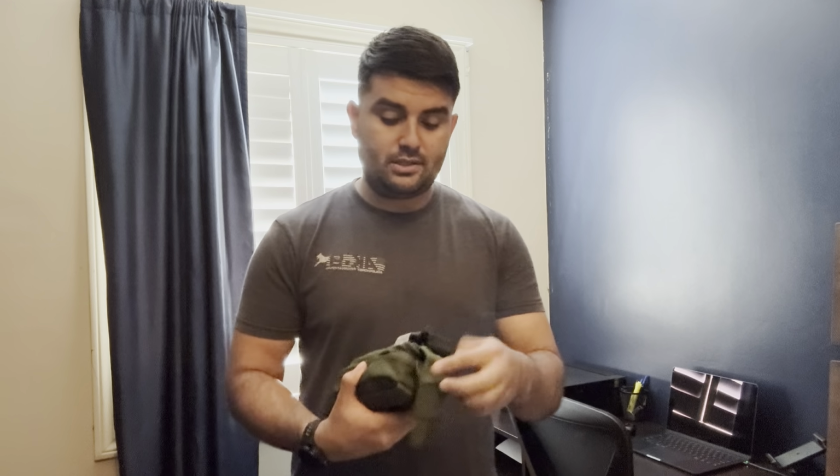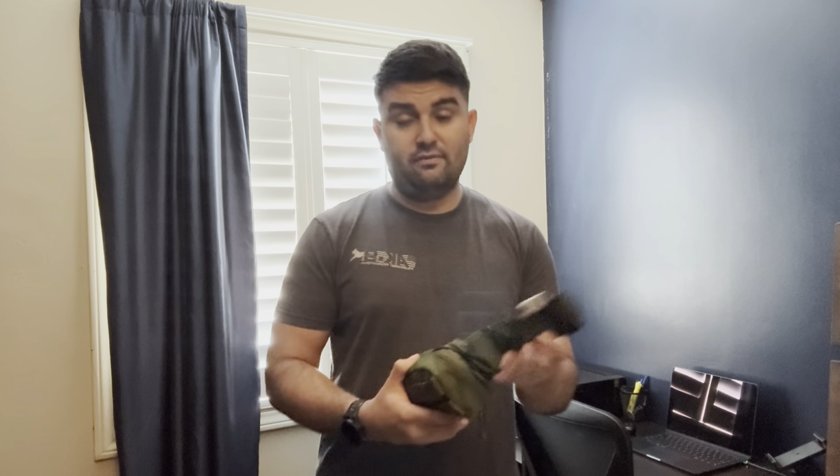One of the most important things that I've put in there is this device that's known as a tourniquet. This is what's going to help you save a life or potentially save your own life.